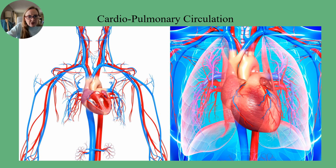So these pictures illustrate the complexity of the systemic blood flow, and the vascular system is vitally important. As you can see, blood goes into the lungs as well as through the whole entire body. It gives you an excellent idea as to how important things are.